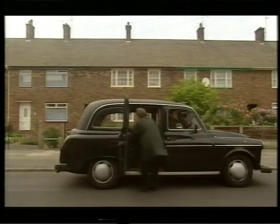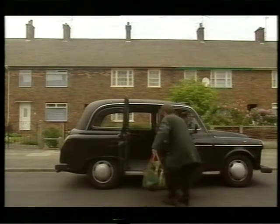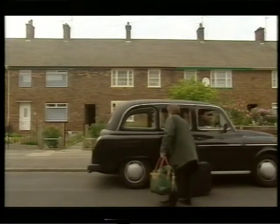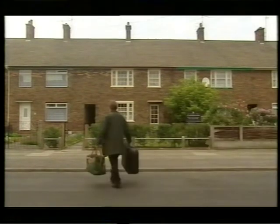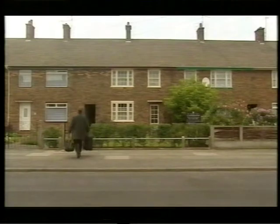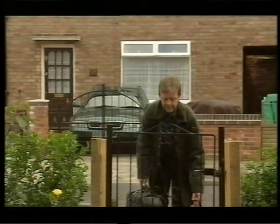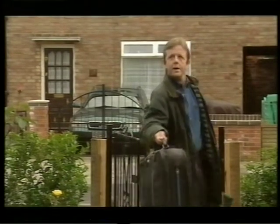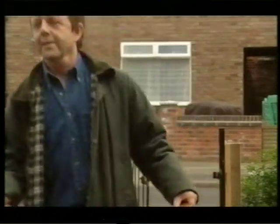I couldn't believe it. It was like somebody saying, you've won the lottery. It was just unbelievable. I never thought for one minute I would get the job, and I've got it. What am I doing here, moving into this house? I mean, I've been totally ignored for 50 years, so it's a big change, but it doesn't seem real.